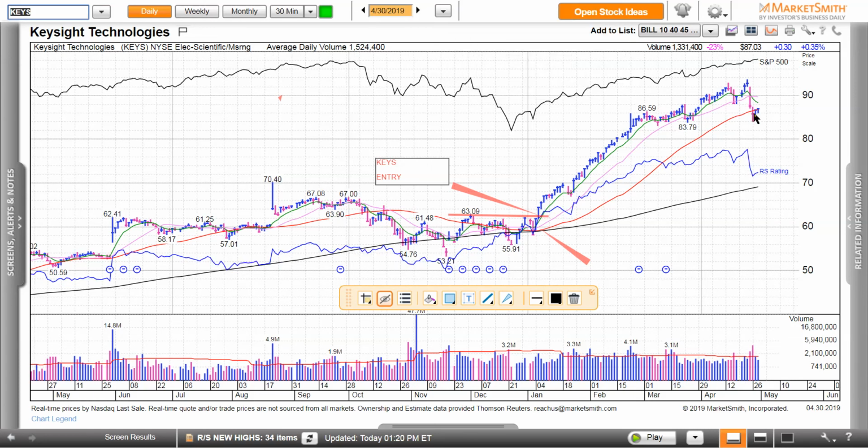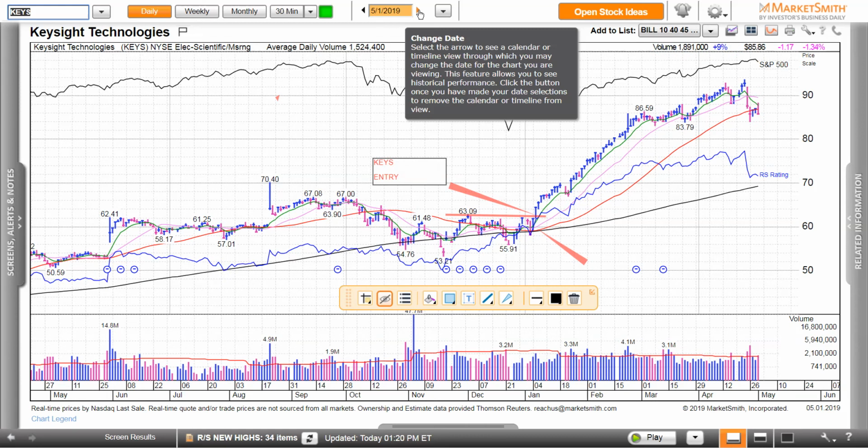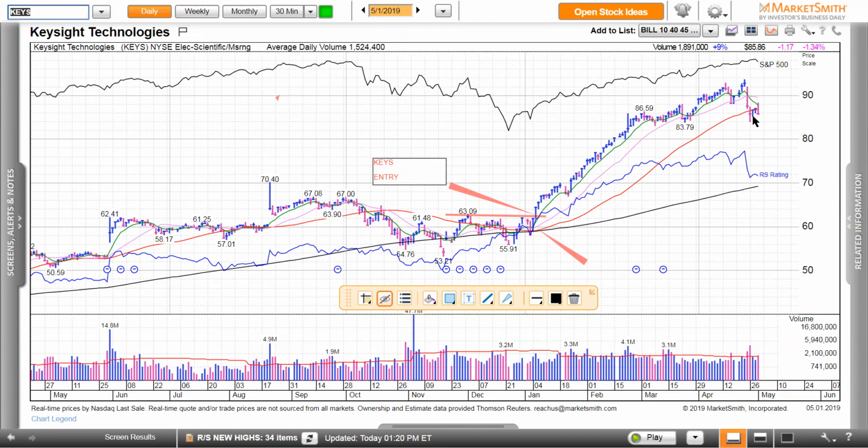Right here, it loses the 50-day on heavy volume. That is a trigger to sell a little more. Not all of it, though. Folks, you own it down here at 63 bucks. Don't get sloppy, but you let it work. Now what we're going to do, though, we're going to advance it. It runs up and it closes down, but it's above the lows of this bar.